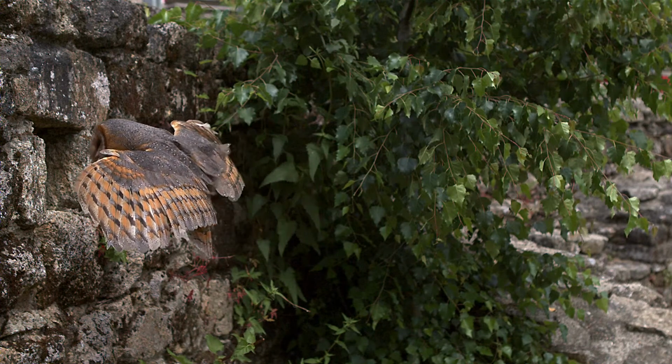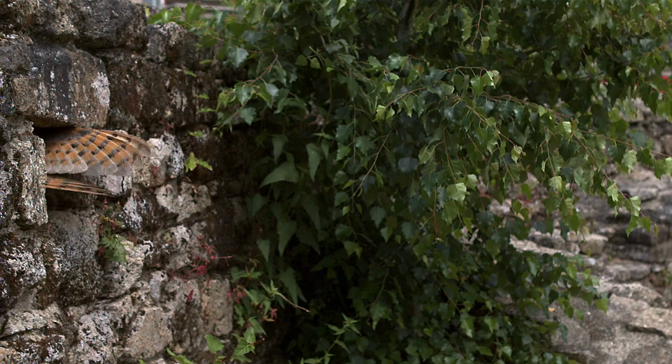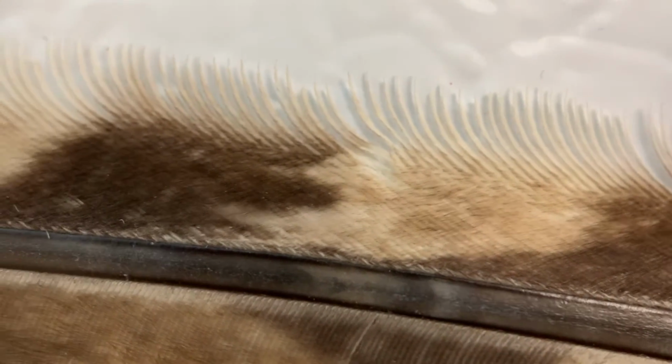Owls' feathers are specialized to allow silent flight. The eyelash structure dampens noise created by the flapping of their wings. Prey are often picked off, unaware the owl is in hot pursuit.